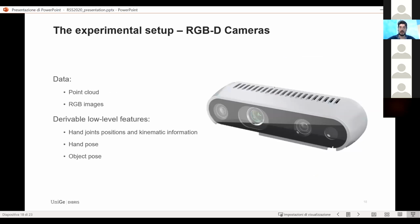Then, of course, we have the cameras. We are planning to use RGB-D cameras. Right now, we are using Kinect, but we are planning to move to Z2 cameras. Anyway, cameras that provide both RGB images and point clouds. And of course, there are different software tools that can help us extract information such as the end pose, the object pose, and the kinematic information of the hand as well.